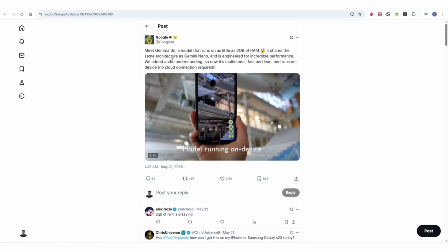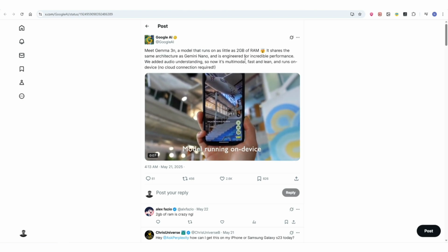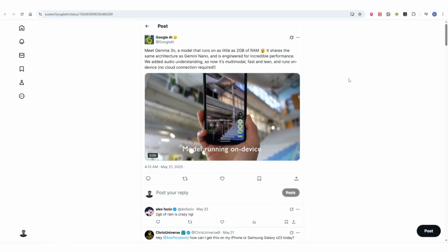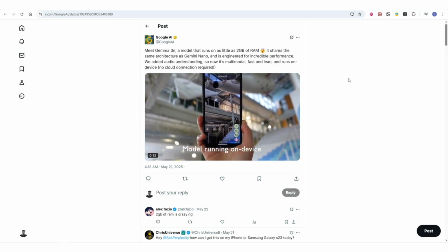Google just dropped a new AI model called Gemma 3N, and honestly, it's kind of a big deal, especially if you are into AI, mobile tech, or even just wondering how smart your phone can really get. This update is really worth paying attention to. So first of all, let's start with what is Gemma 3N?